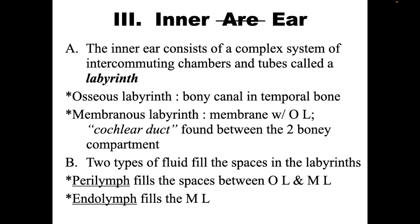So there's going to be some different labyrinths, or complex systems of intercommunicating chambers or tubes, and those are called labyrinths. There's the bony labyrinth or osseous labyrinth and the membranous labyrinth, which basically is like the osseous labyrinth but with a membrane. Okay, so that's pretty easy.